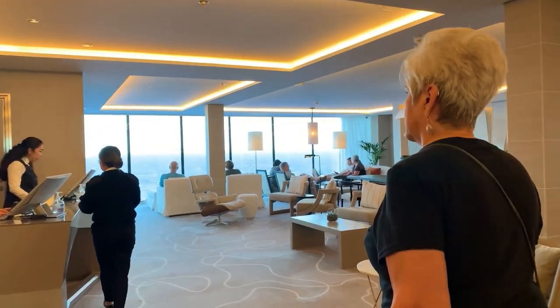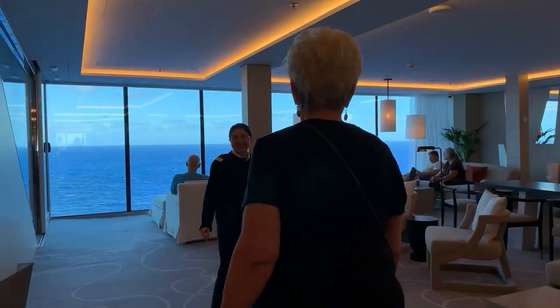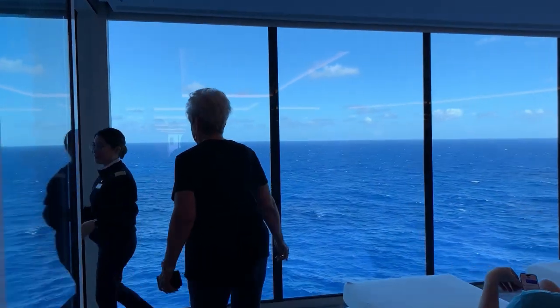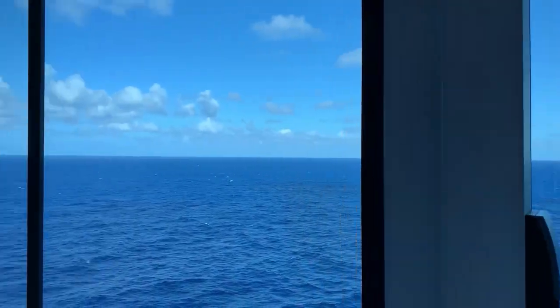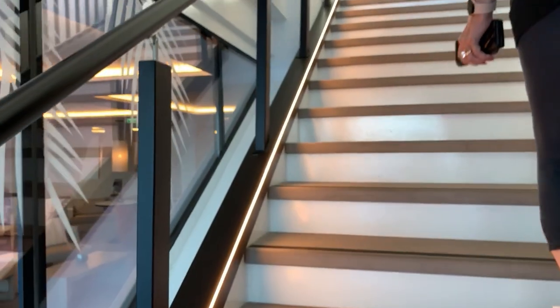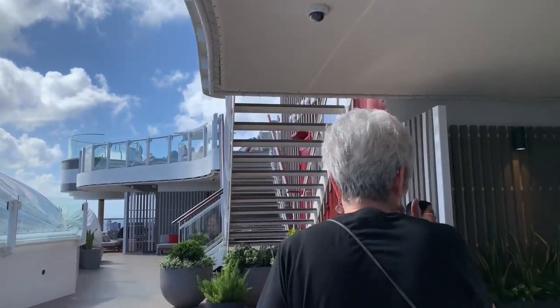I just want to point out to you that this space that we're walking into right now, on the Apex and on the Edge, is an outdoor deck on those two ships. On the Beyond, they redesigned it and they expanded the Retreat Lounge into this space to make it a lot larger. Now we're going up the steps to deck 16, the sun deck, and then eventually deck 17, the bar and the pool. At the top of the stairs is the sun deck, and we are going into the space where the Edge Villas are located.